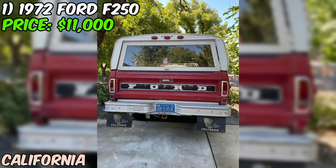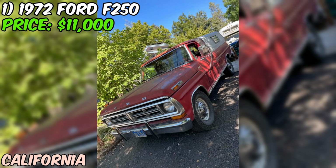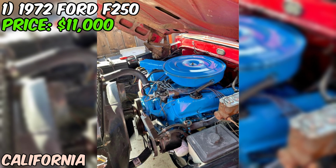For $11,000, you're getting a classic truck that's been maintained and upgraded in practical ways. It's not perfect, but it seems like an honest old truck that's ready to work, or could be a nice project to gradually improve while you use it.